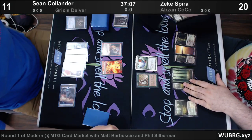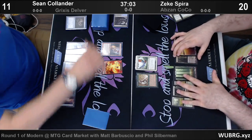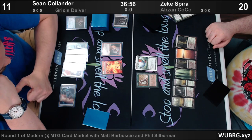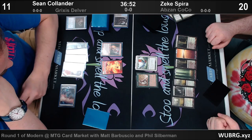Anytime your opponent picks up their graveyard like that, it's not a good thing. I assume Snapcaster or a Delve spell. Yeah, and Zeke is just going to draw a land for the turn and pass, I'm assuming. Well, he played the Verdant that Sean already knew about. He has a couple. I think, on average, Sean's draws at this point are better than Zeke's.